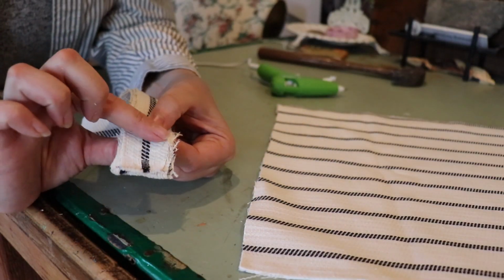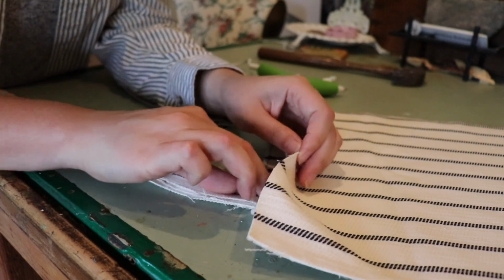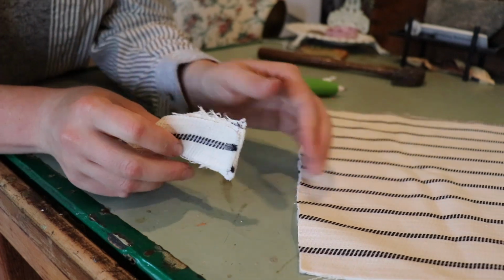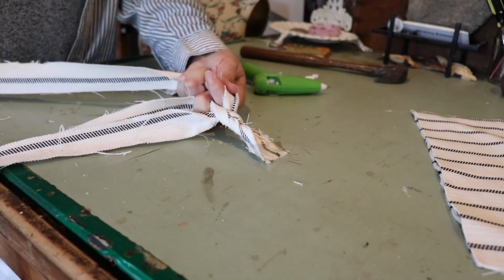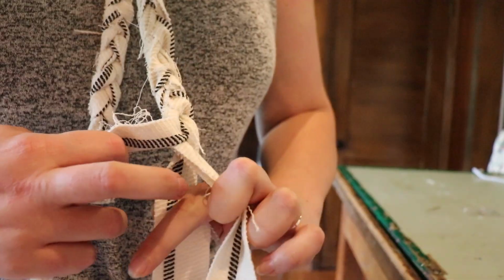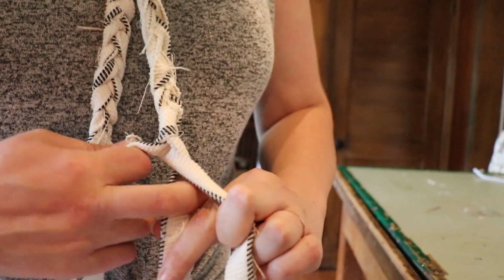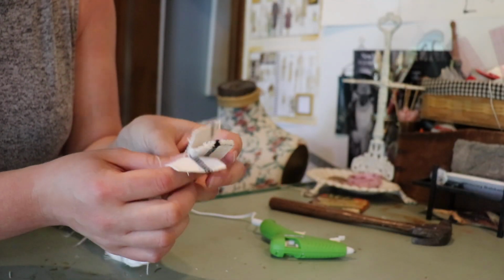Now it's important that you start off with a flat piece so we have a flat place to attach to the inside of our bag. So start off with a little flat piece and then we're going to braid this up. Make sure you keep a little flat piece on the end.